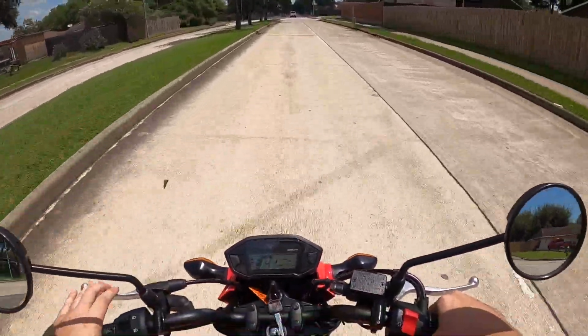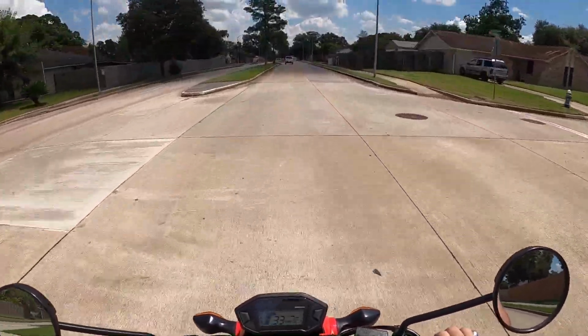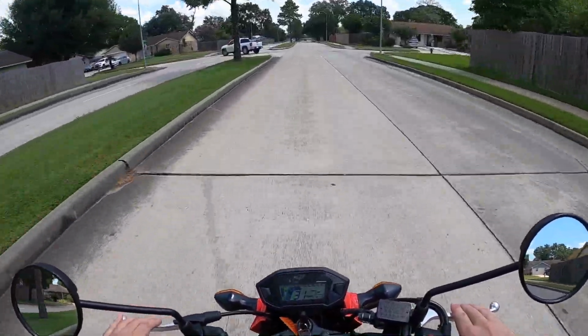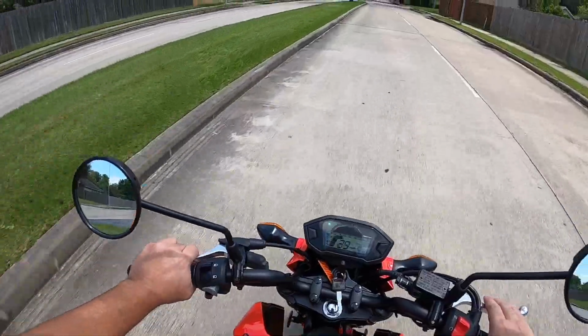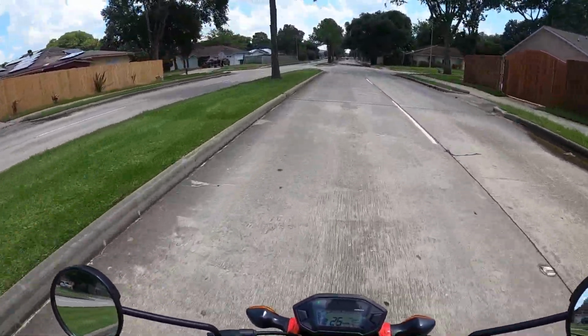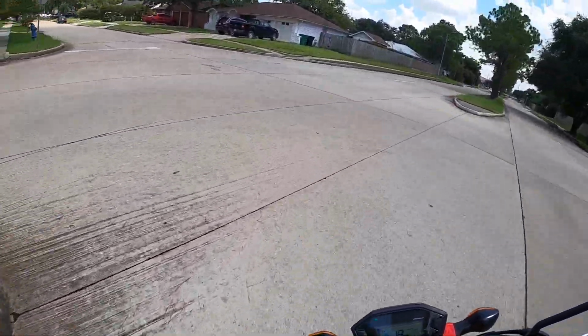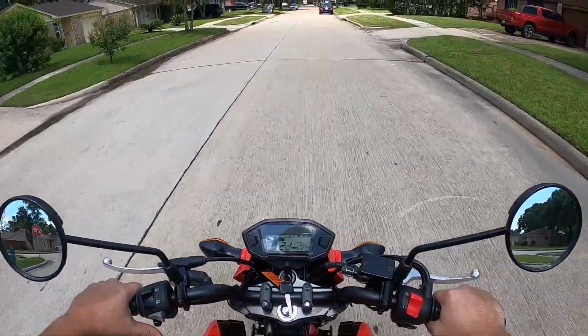We're gaining on that truck over there. Woo! Yeah. Oh yeah. This is really fun, guys. Man, this thing is fun. Woo! Let's turn here. Cancel that.